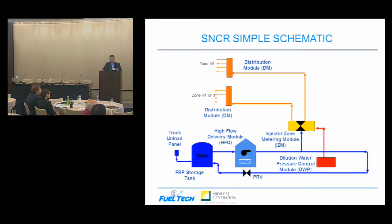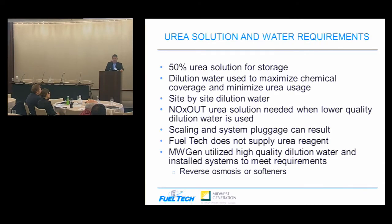Essentially, you're going to circulate the urea and feed that to the injector zone metering module, the IZM. And essentially, then you're going to have mixed and dilute chemical that's going to go to the distribution modules and then the individual injectors.